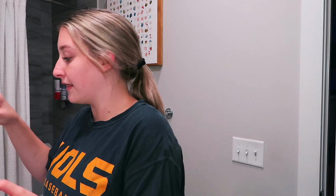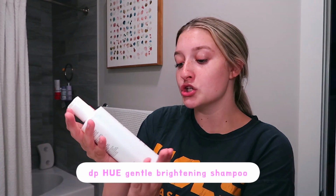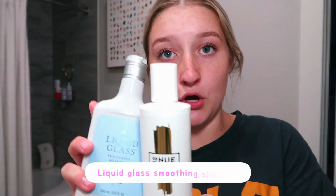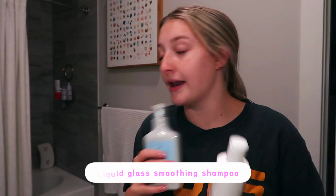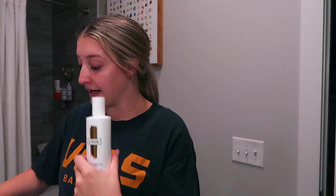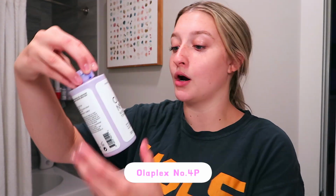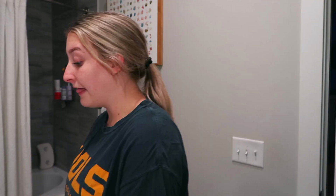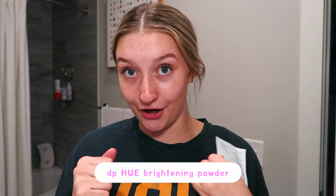We're gonna start off with the DP Hue Gentle Brightening Shampoo mixed with the Smoothing Shampoo Liquid Glass from Drybar. Another alternative to this would be the Olaplex number 4 with the liquid glass shampoo to make it calm down just a little bit. Also, this makes your hair so freaking smooth. And then if you choose to use the DP Hue, you're gonna go in with the DP Hue Brightening Powder. Just try this out. My hairstylist, Allie Beth, recommended these to me, so I just changed over to these. So then I use that.